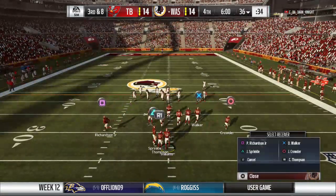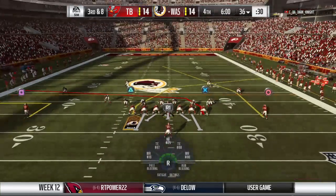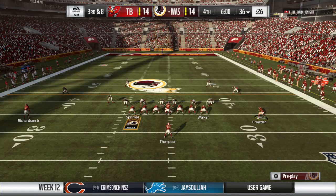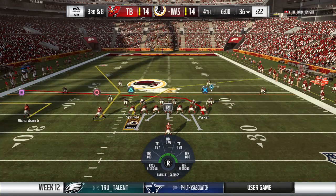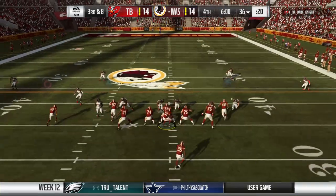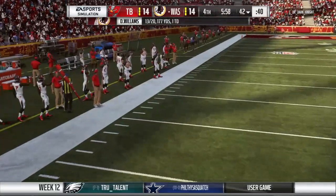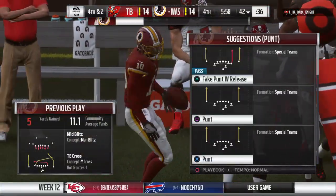The Redskins on third down. 3 for 7 so far in this game. This is 3rd and 8. Back to throw. Throw left side complete. That's Richardson. Just a 5-yard pickup, and it leads to 4th down.